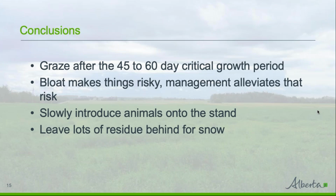And of course, finally, leaving lots of residue behind for snow and for plants coming back in the spring will certainly set you up for a stand that's going to last you for a long time.